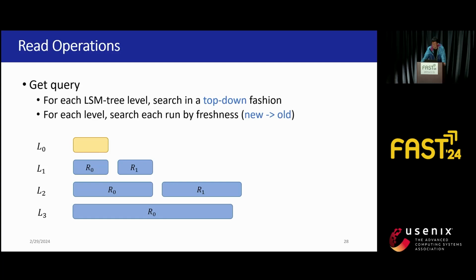So for the overall procedure of the GET query, we search the LSM tree in a top-down fashion. We first search the in-memory level Merkle B plus tree, and then we search the disk levels. The runs in the disk levels will be searched according to their freshness, so the newer runs will be searched first. And if we have already found a result, we can stop early.